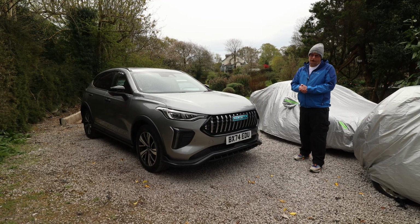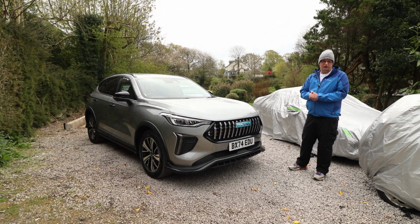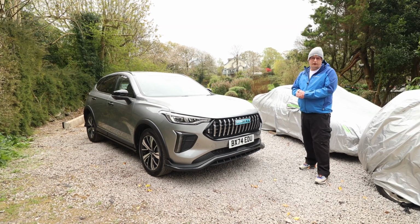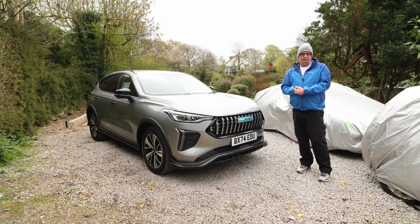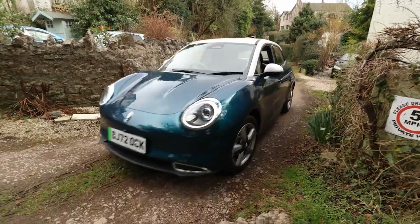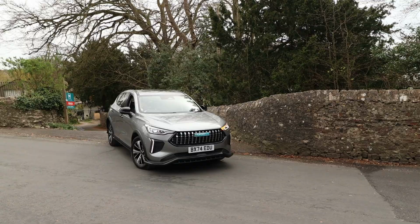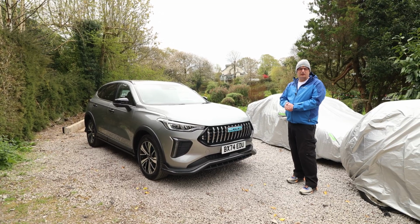Now you may not have heard of Haval, but you can bet your bottom dollar that you've heard of GWM, so Great Wall Motors. This is another one of their brands. Last year, or maybe the year before, it was Ora. So cool cars like Ballet Cat and the one that launched over here, Funky Cat, that's now been renamed 03. Anyway, GWM saw fit to introduce an SUV into the UK market, which I think is a clever move.